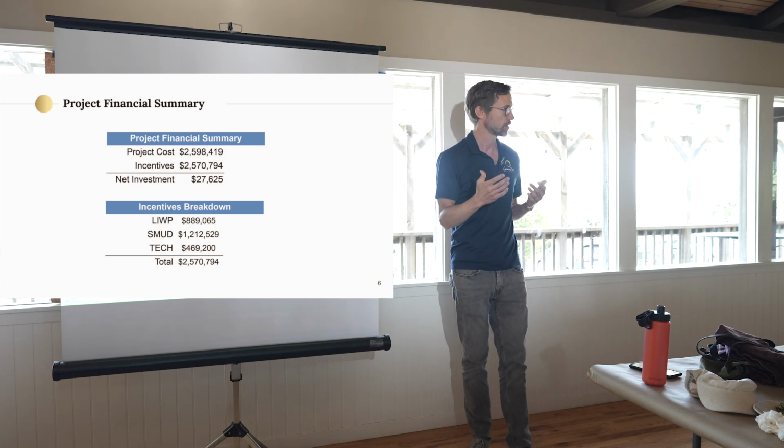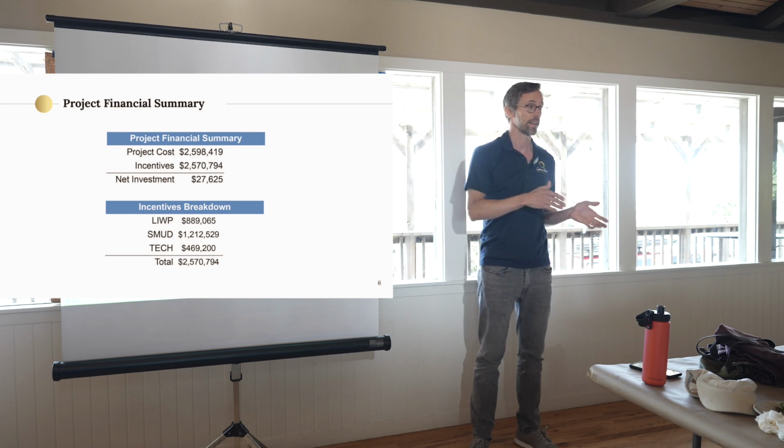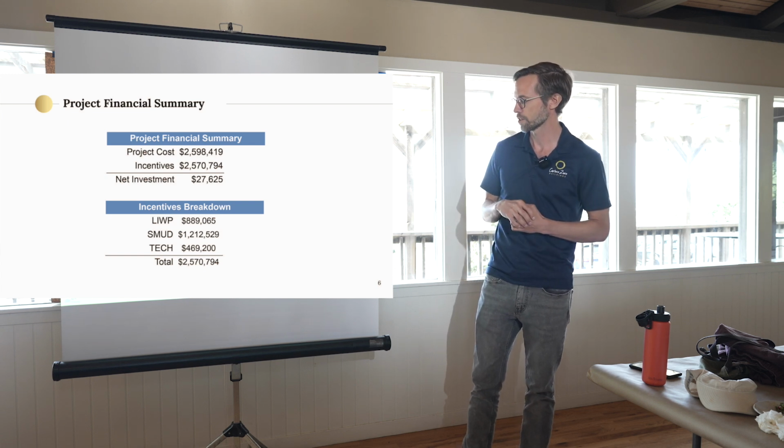That's a major barrier too. A lot of times an owner needs to pay $2.5 million and then get it back later. Most owners will say, no thanks, I can't do that, particularly affordable housing owners. So that's part of how we've structured ourselves to be able to make these projects happen.